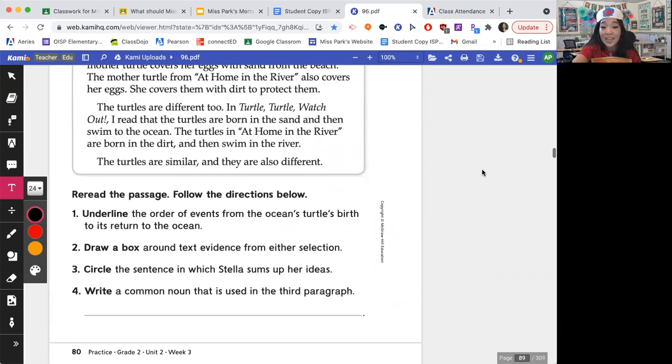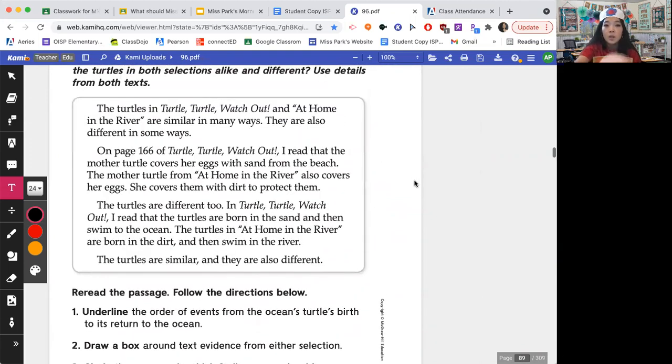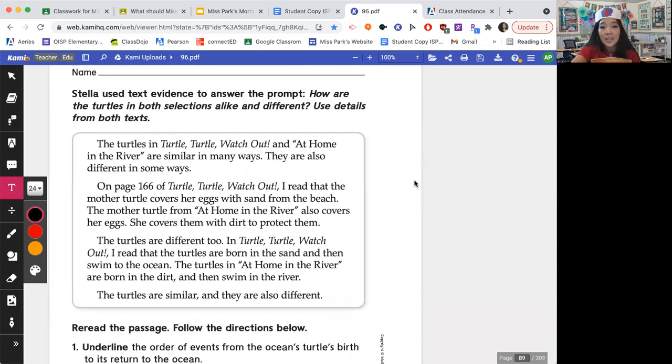We're on page 80 now. Some of you guys are saying that if you're using the page numbers on Kami, because you're working on it in Kami, it is 89. But if you're in your actual book, you're going to be on page 80. Okay. All right. Stella used text evidence to answer the prompt.